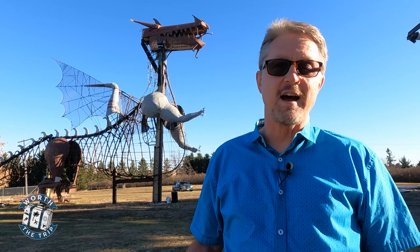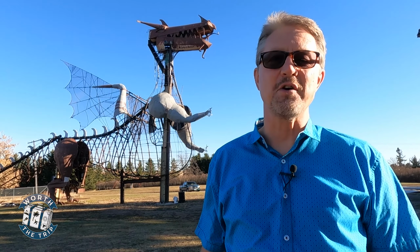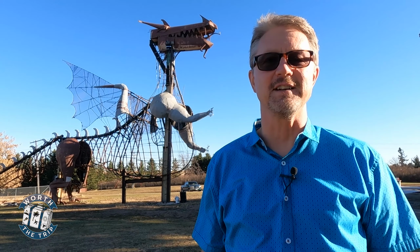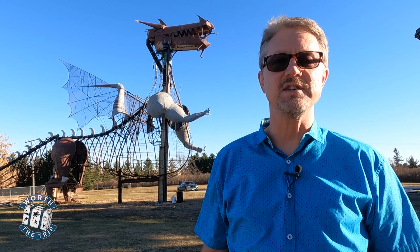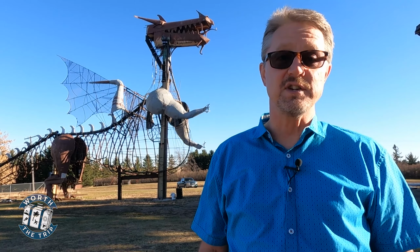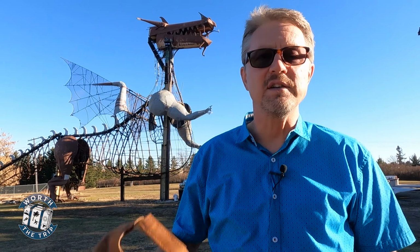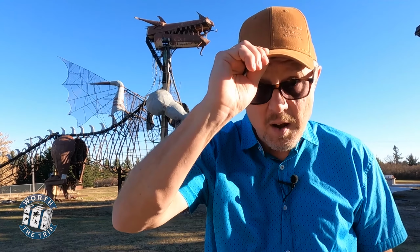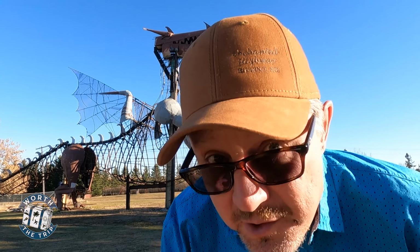So now that you've traveled the Enchanted Highway virtually, I hope you get the chance to do it for real sometime. It really is a fun little trip, and make sure you stop at the gift shop in Regent and buy a little souvenir. You just might get to meet Gary like we did. What an honor it was to buy a souvenir ball cap from Gary himself, the creator of all these sculptures.